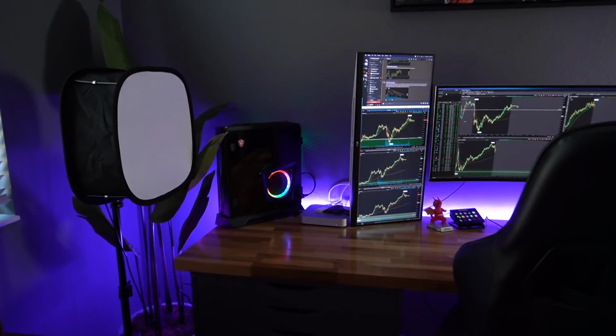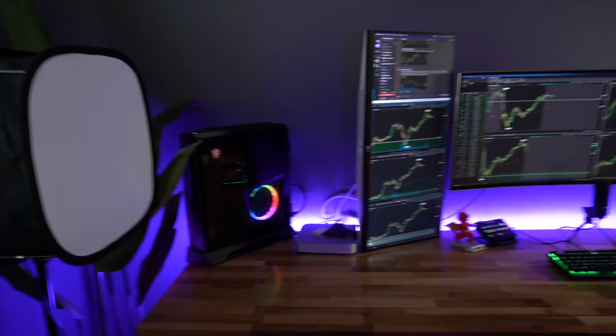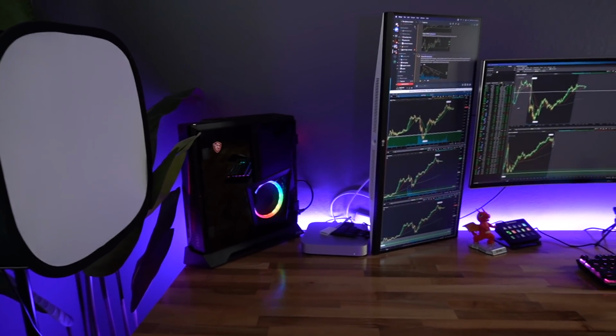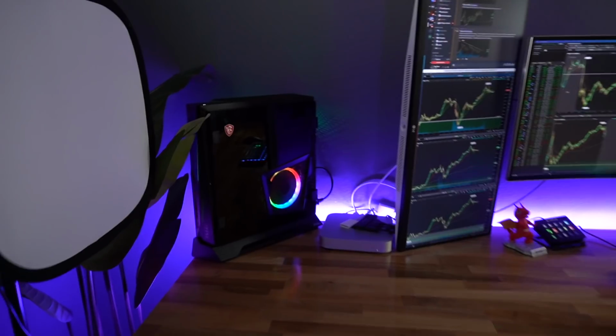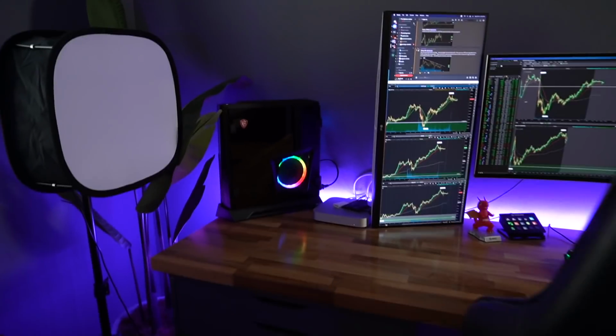So guys, moving over to the computers, I have two different ones here. One of them, the MSI computer, that is the Trident X. That thing is a beast. It has an RTX 2080 Super. I actually game on this as well. And then also the Intel 10th Gen i9, which is a beast as well. I use that computer from MSI for trading, for browsing, and then for gaming.